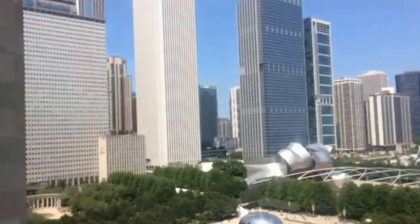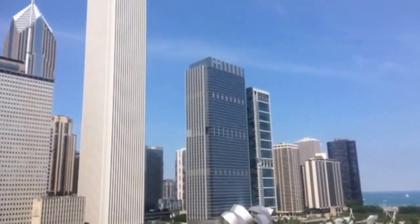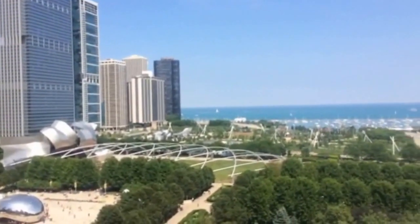So, formerly known as the Men's Association, only for men's here, is now the Athletic Association. They have an amazing view here. And they really do have a nice view. Millennium Park.